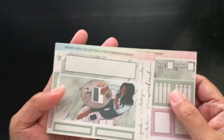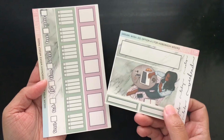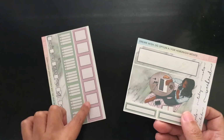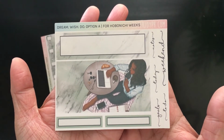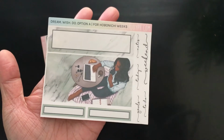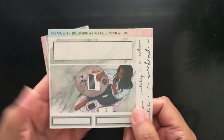I'm sorry. Next we have Dream, Wish, Do. This has beautiful colors. These are my power colors. Pastel, well no, this is lavender and this is mint. So mint is my power color. So this is the Dream, Wish, Do second page, and it has several options as well. Now, this one might be the one that has 4 color and hair color and skin color options.